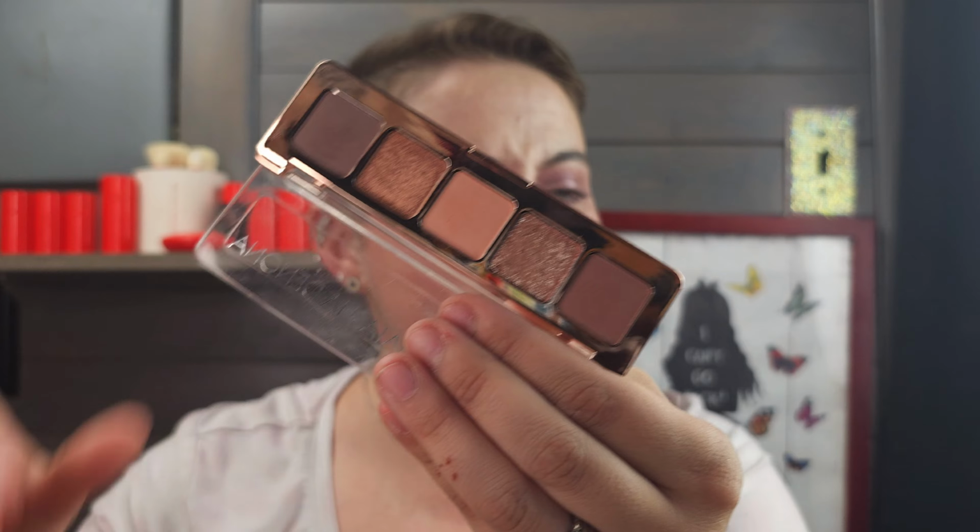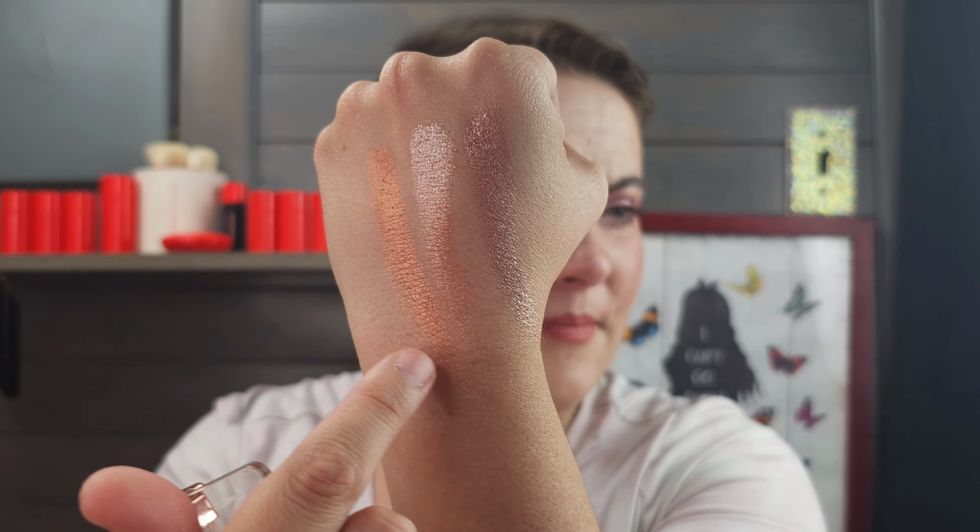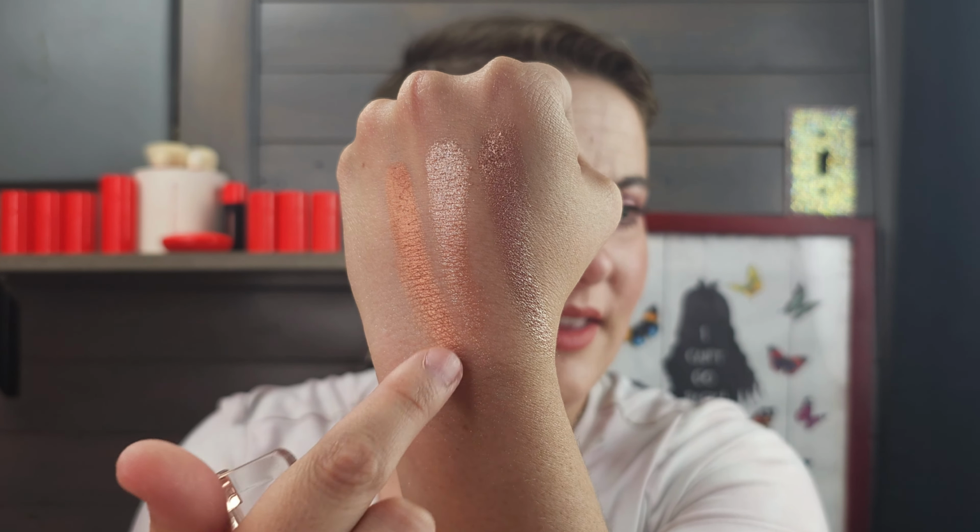So coming in at number two is the Natasha Denona Mini Starlit palette. This is an absolutely gorgeous color story. It's like a brownie pink. I absolutely love this color story. I love the layout of this bronzy pink. It's so interesting. It's so unique. These are the two shimmers from the Starlit palette.